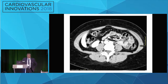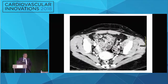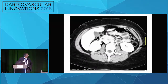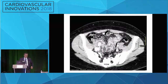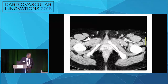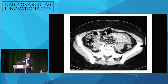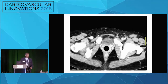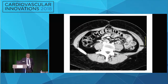Now with persistent swelling 2 months out from that, here's a CT scan where it's very difficult to see the iliac vein, the external iliac vein or the common iliac vein, although the common femoral vein on the left is open. Her right side venous system is normal. So once again, her symptoms are swelling of the left leg and persistent pain, and it looks as if she has reoccluded her iliac segment while on Eliquis.